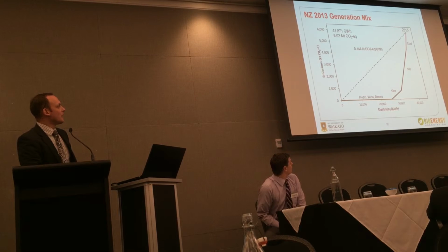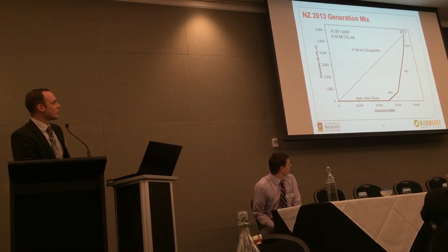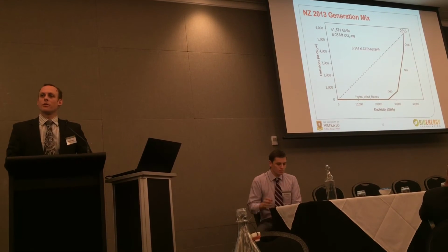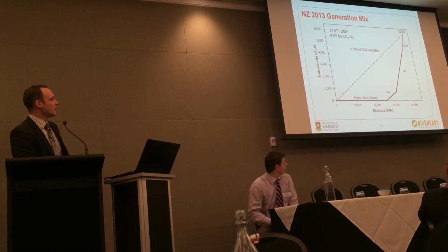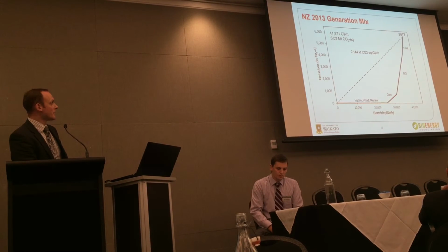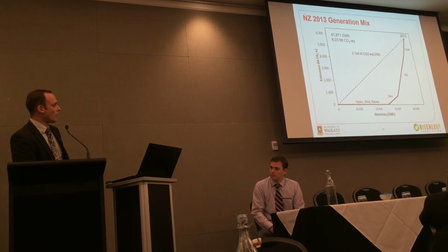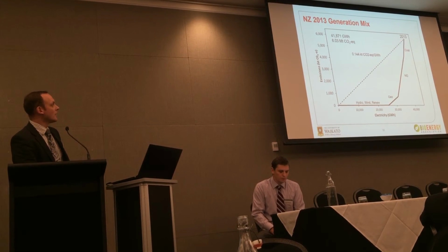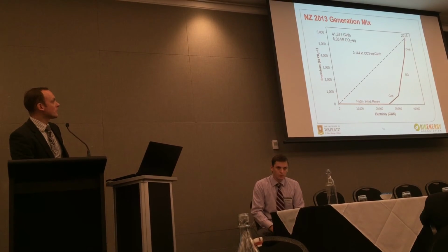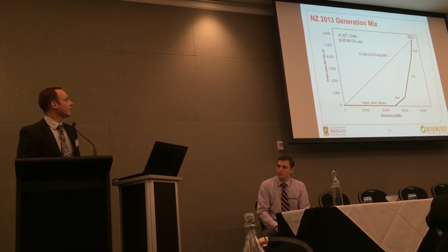And this is a way to present our generation mix, where you've got low emissions hydro, wind and other renewables. There is some emissions associated with geothermal. The x-axis is how much was generated with those sources, and this is the emissions coming from each one. Natural gas, you can see not a lot of generation, but a lot of emissions, and we still have a little bit of coal there. And our overall emissions factor for 2013 was 0.144 kilotons.